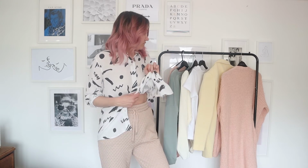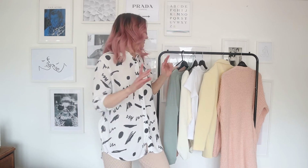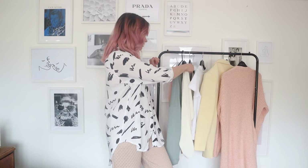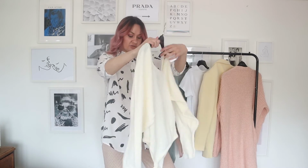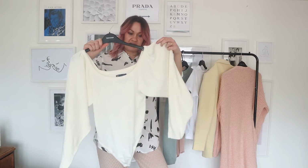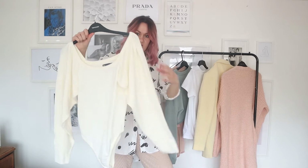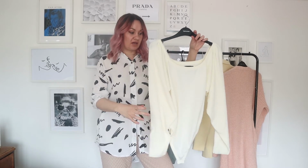Alright, so moving on again. So we've got two more things to show you. The next thing is another bodysuit. So this is also from ASOS. And it's just this cream knitted bodysuit, but it's got these really nice puff shoulders and balloon sleeves, which is a huge trend at the minute.